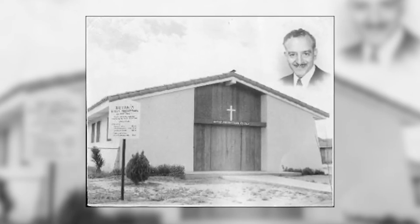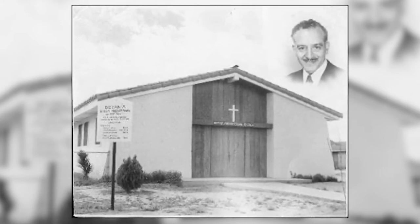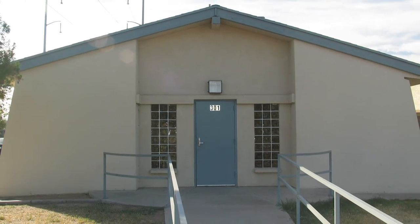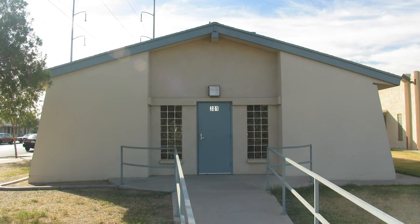Although the church never had a large congregation, its service to the community included a kitchen that provided free lunches to children from Lincoln, Grant, Lowell, and Monroe schools. The women of the church also participated in a ladies' aid society that worked to meet the needs of the church and those who were less fortunate.